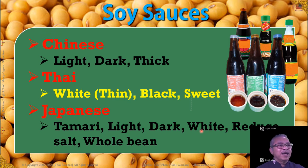If you go to Thai, they have the white, which is the thin one. That is salty. And then you have the black one, which is milder and not too much. It has more of a black color and another tan taste in there. And then you have the sweet soy sauce. The white one, the black one, and the sweet one. The white one, mostly they call thin soy sauce, but if you ask really Thai people, they say white soy sauce, or black soy sauce, or sweet soy sauce.